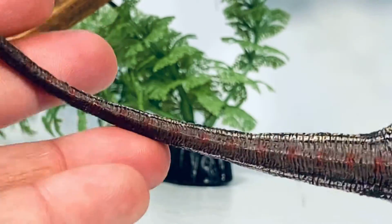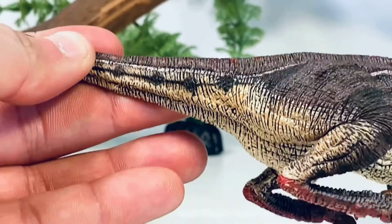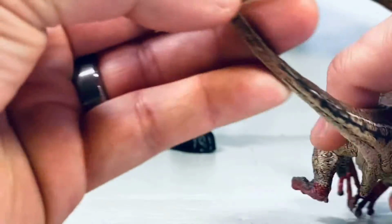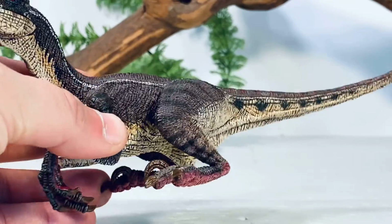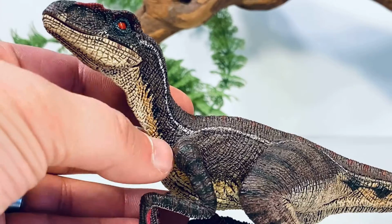Now, the one thing I don't like about the Rebor Raptors, I feel like the tails are really, really thin and anorexic looking. I don't remember them being this thin in the movies. I feel like they had a little bit more beef to them, but it's not as bad looking as, say, their other raptor figure, Winston. That thing just looks like it needs 10 to 100 cheeseburgers to fatten up the base of the tail.